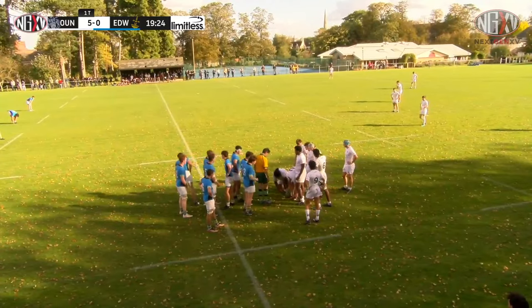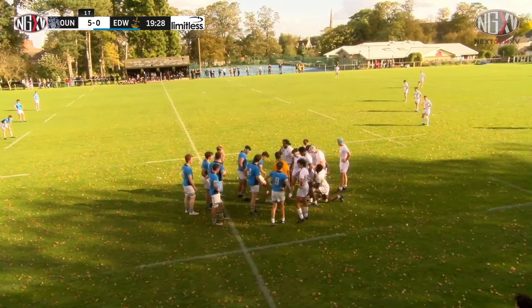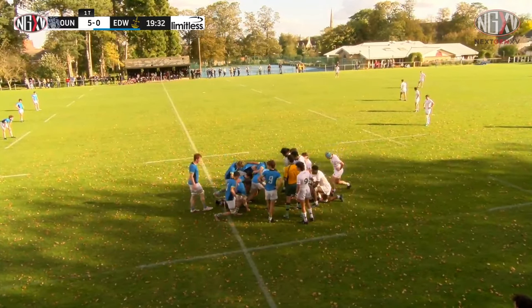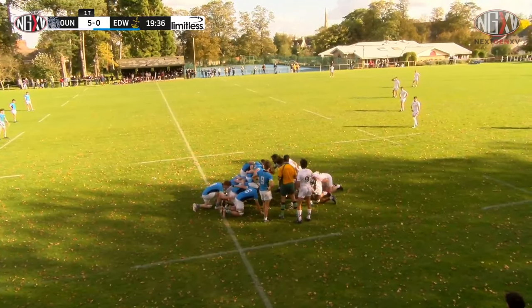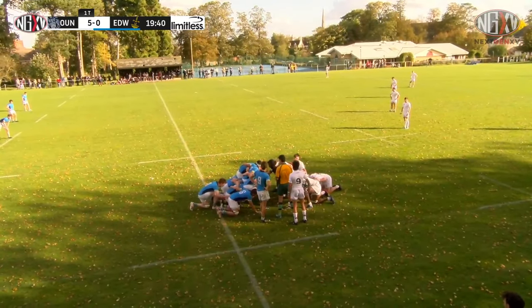So scrum on the near side, Oundle playing from left to right. Don't be surprised if you see them try and run something that ends with the boot here. Potential attacking kick out there to the far side to George Eyre could be an option.